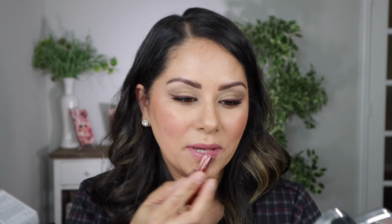So this is the shade Plumeria. It's a nice pinky shade. The formula is really, really nice, very hydrating. When I received my box, actually, I threw the Tamarind in my purse right away, which is always a good sign because I test out so much new product all the time that I know when I like something and when I don't. These are very comfortable, very hydrating, but this is Plumeria. Nice pinky color for the office.